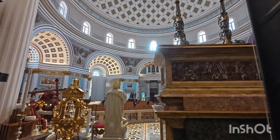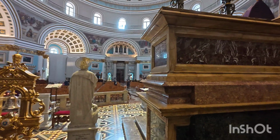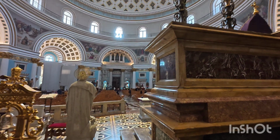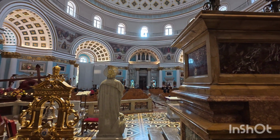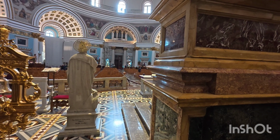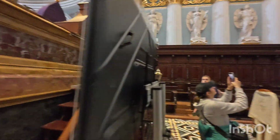I have to put my glasses on. Bear with me a sec. No, I don't. I'm going to be honest, I don't see it. No, it says next to the organ. So, and it was a painting. Well, this probably destroyed it, I would have thought.